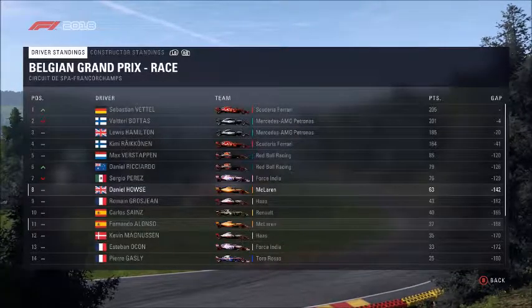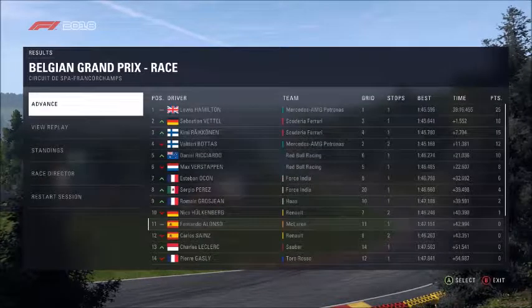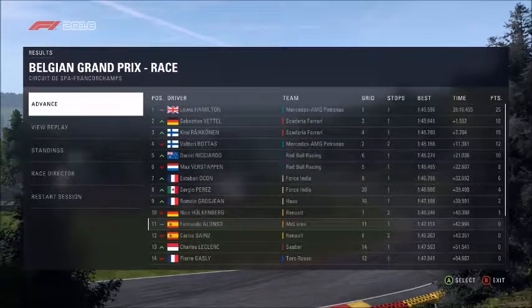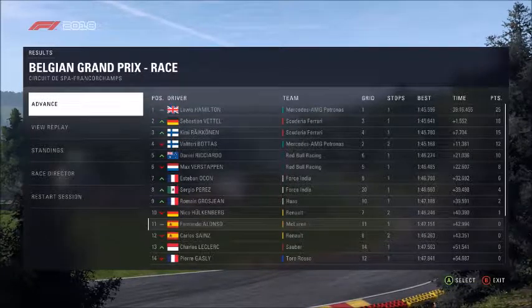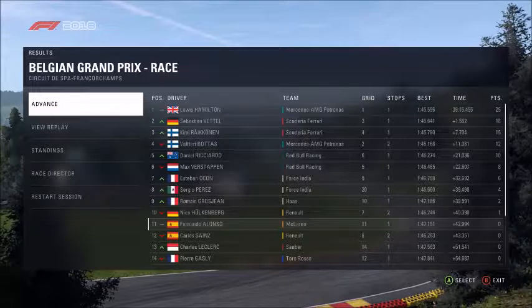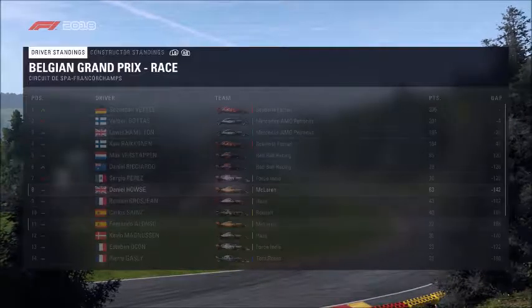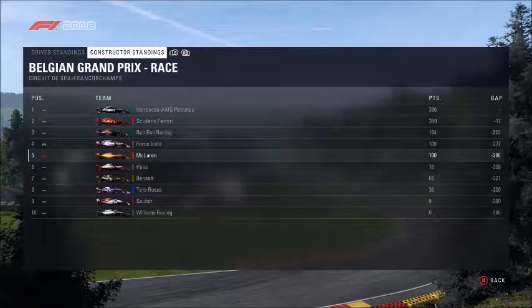Now then, Anthony Davidson, who was your driver of the day? Let's give it to Sergio Perez. That was a commanding performance today, very impressive indeed. And here's how things are shaping up in the Constructors' Championship. Mercedes have extended their lead at the top of the standings. Meanwhile, good work from Force India this weekend, who pushed themselves further up the order.